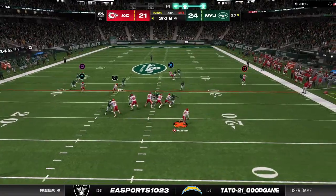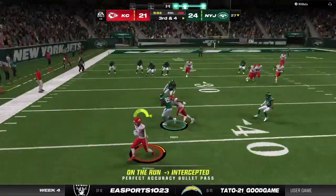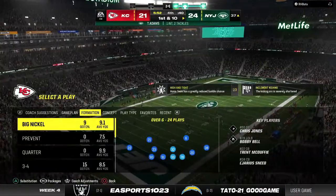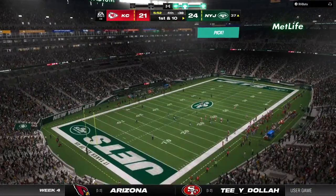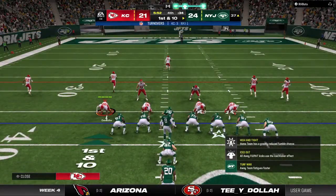Mahomes going to throw. He'll buy some time right. And Mahomes misfires again, and it's intercepted. And his guys are going to get the football at the 37-yard line. Line of scrimmage, the 37 on 1st and 10.